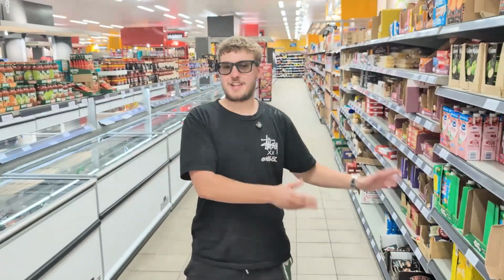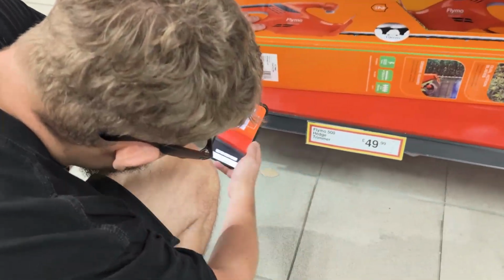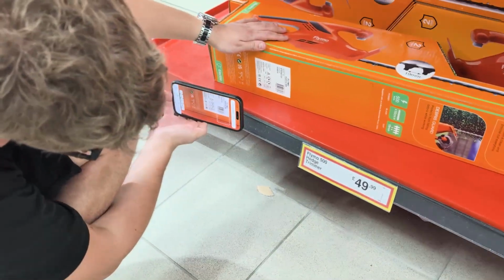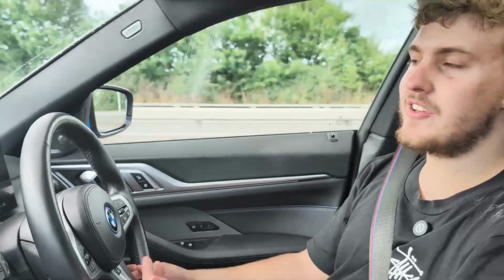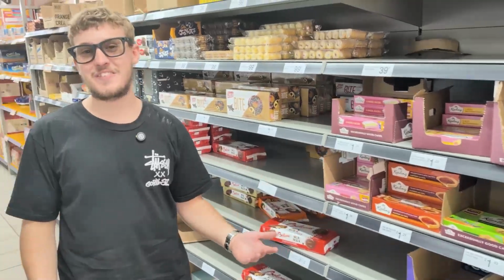So retail arbitrage is basically where you just go in store, you're scanning all the products in the store, usually paying special attention to the ones on discount or with offers and stuff like that. And you're basically just scanning as many products as you can, avoiding the stuff that won't sell, stuff like baked goods, for example.